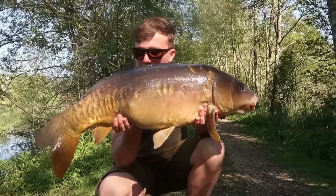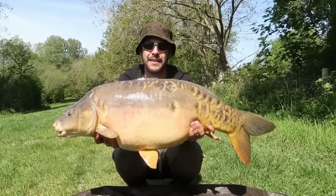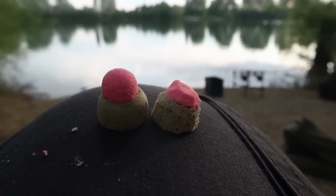That was an absolute banger. 25 plus fish off the surface, ParkerBaits floaters, fruit and nut pop-ups, topped off with a little bit of 12mm magic bean as a high vis, catching numerous carp.